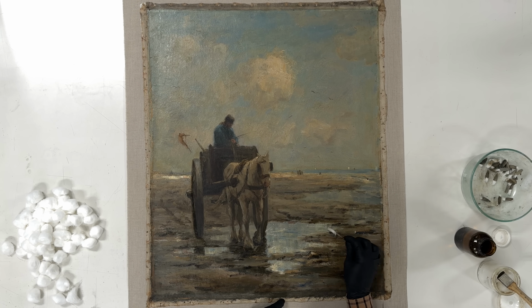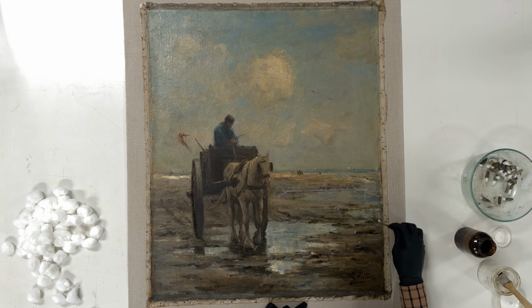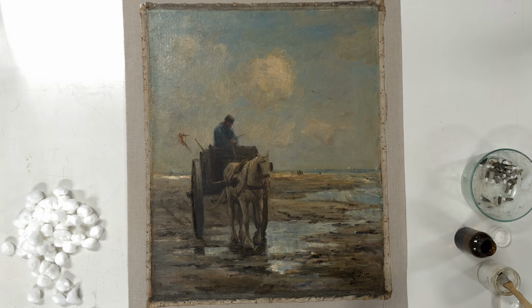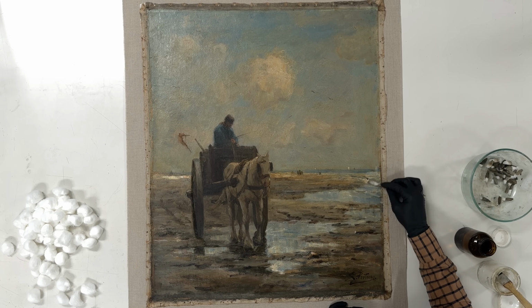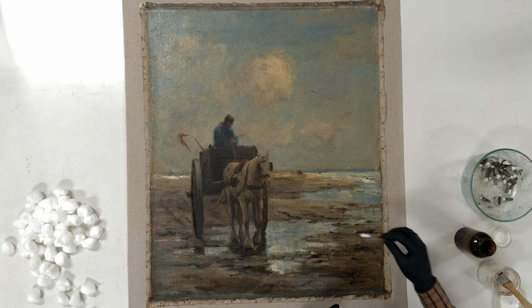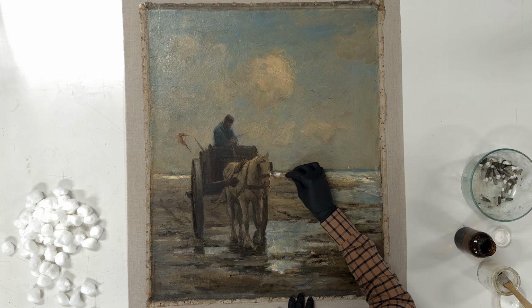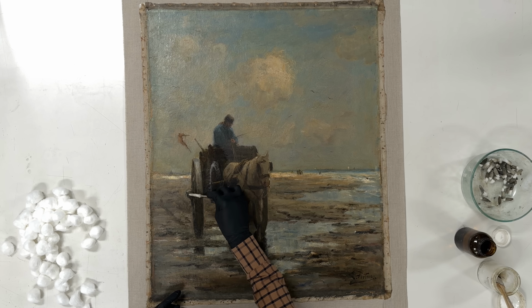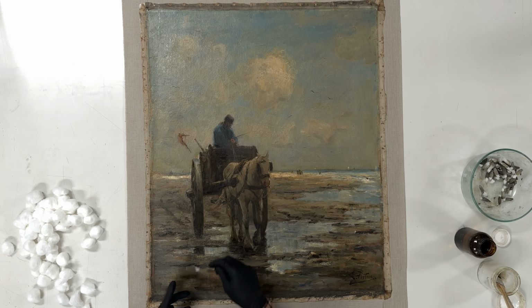And you can see, even in the foreground where it's mostly browns, the change is pretty dramatic. The browns are not all dark and dirty. There are some warm tones. There are even some light blues and oranges in there that previously were not as easy to see. Cleaning the figure and the horse will also reveal a suite of colors that were previously much more muted and less dramatic.